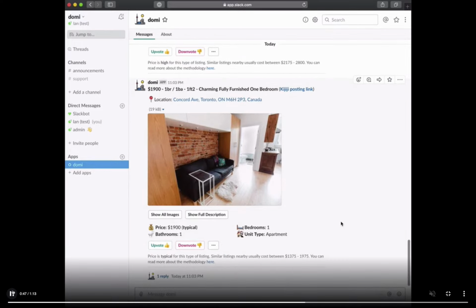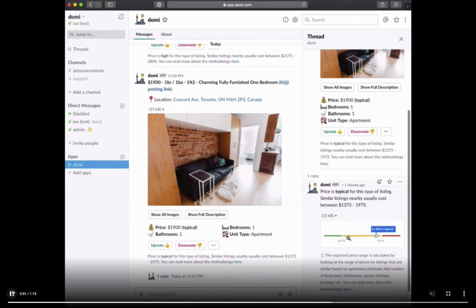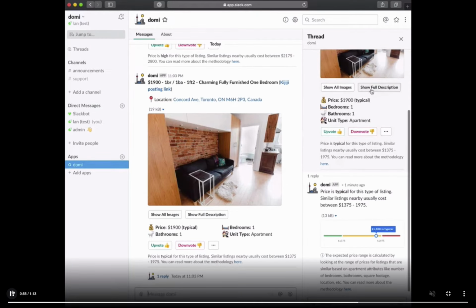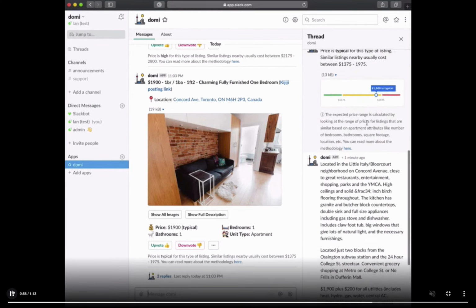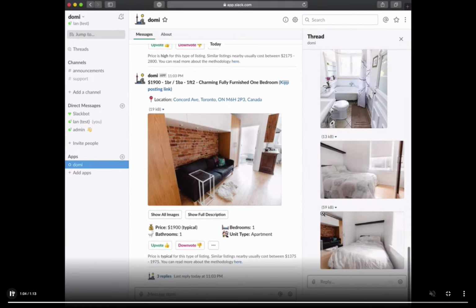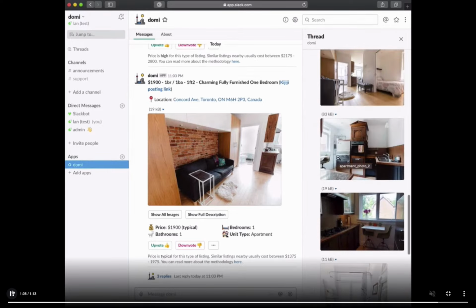So I just clicked a button that said show me price rank information. So this is some details on how well this apartment is priced based on what it is, and we'll talk more about that later. There's some other buttons, like I just clicked show me the description, so it populates that in Slack. I think I also clicked show all the images for the apartment, so you can see what it looks like. So the whole idea is you're not leaving Slack.